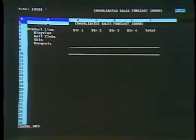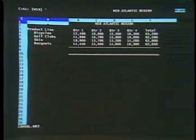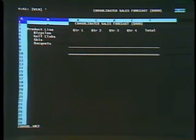We've enabled users, instead of having one 2D sheet on their desk, to put several 2D sheets in one 3-dimensional worksheet, and that can be several sheets in a file or several files in memory simultaneously, each made up of several sheets. So by learning one simple command, which in this case is control page up, I can step through this 3D worksheet, which is in fact a set of regional sales reports building up to a consolidation at the front of my worksheet.